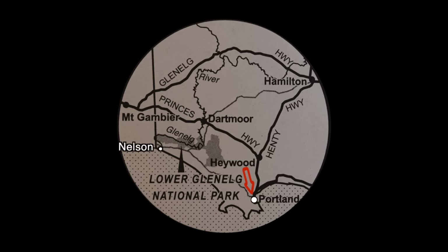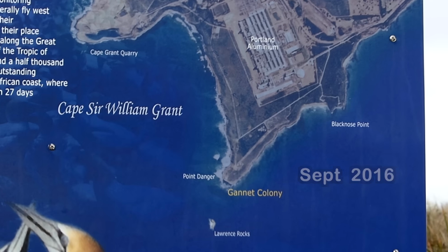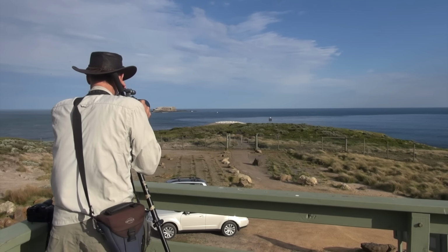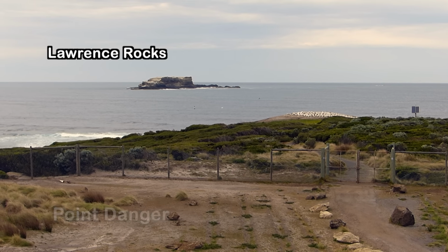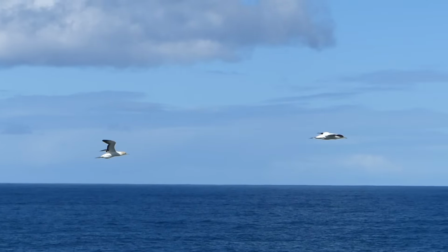We're leaving Nelson and heading east, but the distance of this trip precludes Portland, which we had visited in 2016 to see the only mainland breeding colony of Australasian Gannets at Danger Point. Two kilometres out to sea, Lawrence Rocks hosts a breeding colony of 6,000 pairs, but the smaller Danger Point colony of 300 pairs means we can observe these magnificent pelagic birds up close on land.